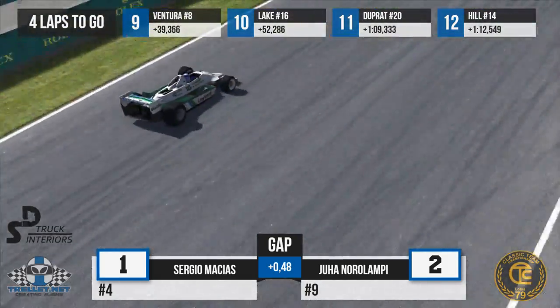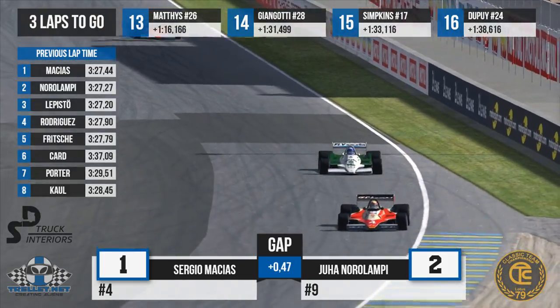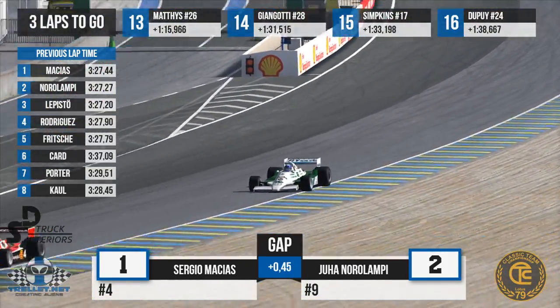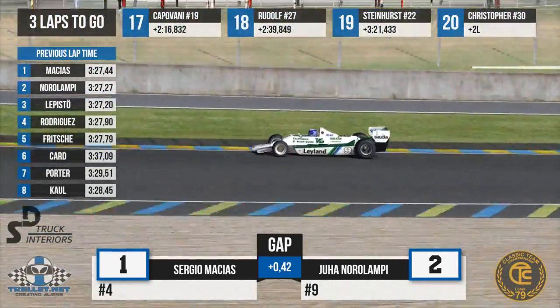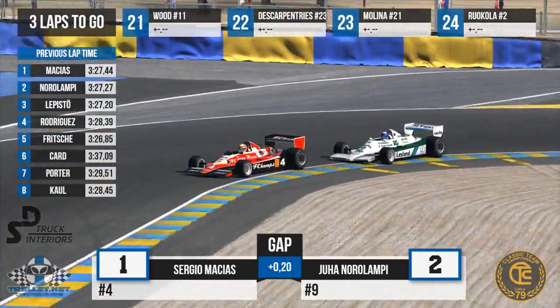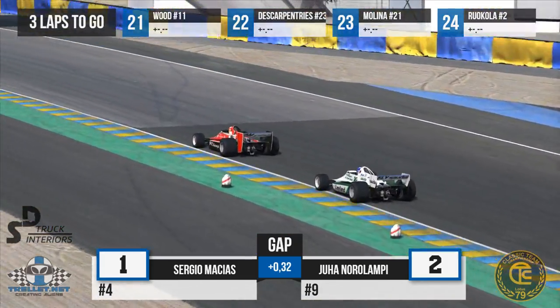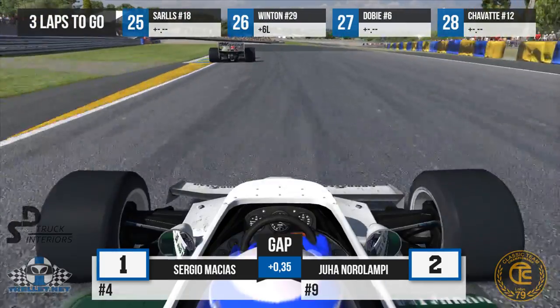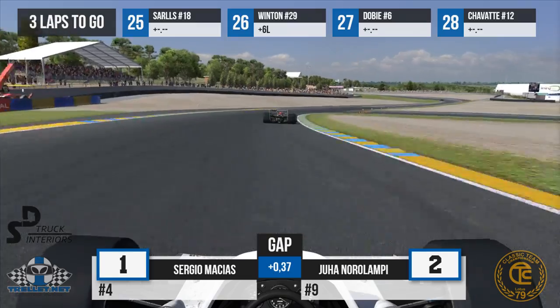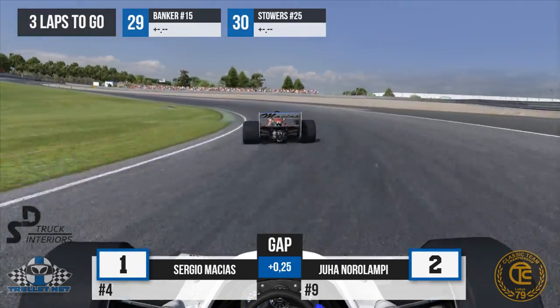They come over the line. Let's see lap times. 3:27.4, Sergio Macias. 3:27.2, Johanna Lampi, and Antti Lepistö 3:27.1. The gap right now 2.2 seconds. So Antti not quite able to keep the pace he was keeping earlier on. Once again, you see Juha just so much better on the entry of the corner and so much more loose on the exit, and I'm just amazed how he is able to get that car turning in so well.